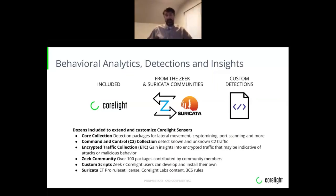We have a set of content included from our own labs team, and I'll talk a little bit more about that later. So essentially with Corelight, you're getting all this amazing data, and you're getting this open, flexible architecture to be able to load in scripts or detections from the community, both on the Suricata side and on the Zeek side. And so that makes it extremely powerful to be able to leverage that community of thousands of security analysts and engineers and incident responders out there in the world that are also working with these products.